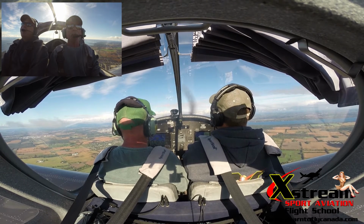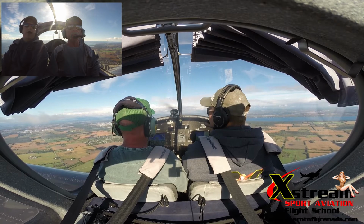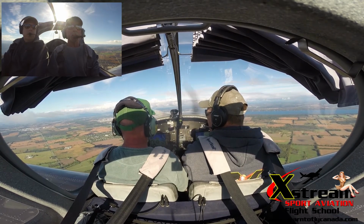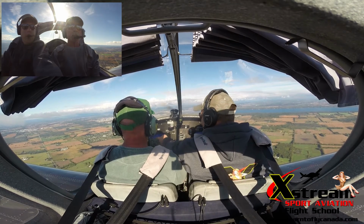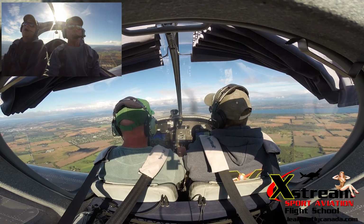So when you get to 3,000, you're just going to pitch the nose forward. And you're just going to gently wait until the airspeed builds. So you're watching that airspeed. Now it's come out of the white area. Now you can back your power off and put it back down to, say, 2,700 RPMs or so.